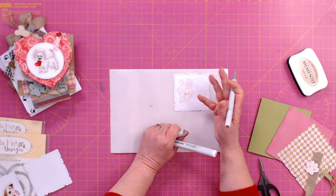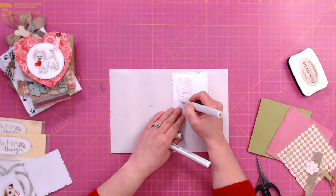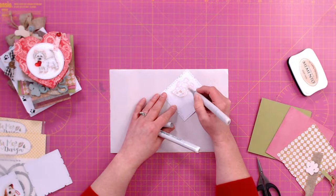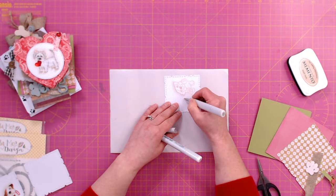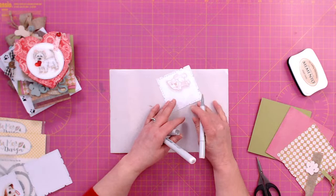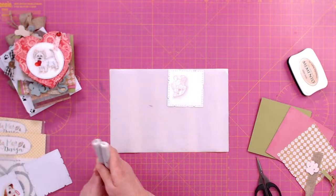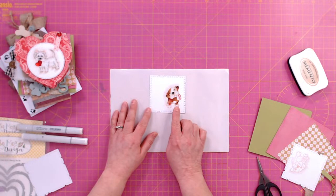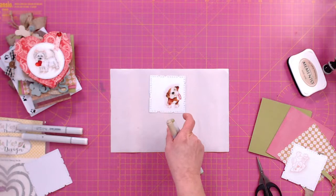Absolutely. Okay, so I'm just going over now in a very, very pale warm grey, and this is warm grey 00, and I'm just feathering away from the stamped image. What this does, when the image is coloured in properly, is make the image pop. Normally I would go all the way round, but as if by magic, I've got one here that I've already coloured in. What I'm going to do now is ground him so he doesn't look like he's floating.